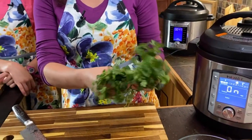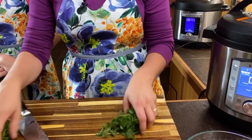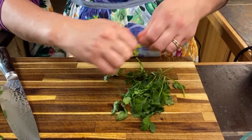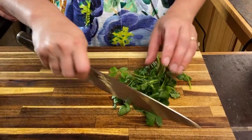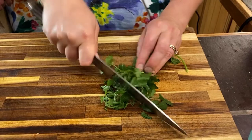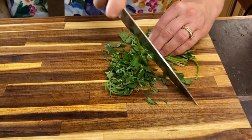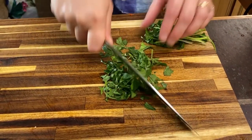So just pull off what you think is going to be about 2 tablespoons, and I just go ahead and cut it up. I'll pull out the huge stems, like this really huge, thick stem, but the skinny little stems are really no big deal. They're not unappealing at all. They're flavorful also. Very flavorful. They're good for you. Cilantro is actually super detoxifying in the body, so we try to eat as much cilantro as we can around here, and we all love it.